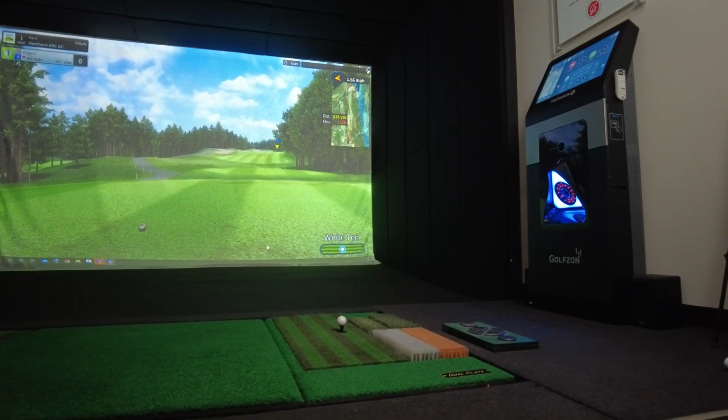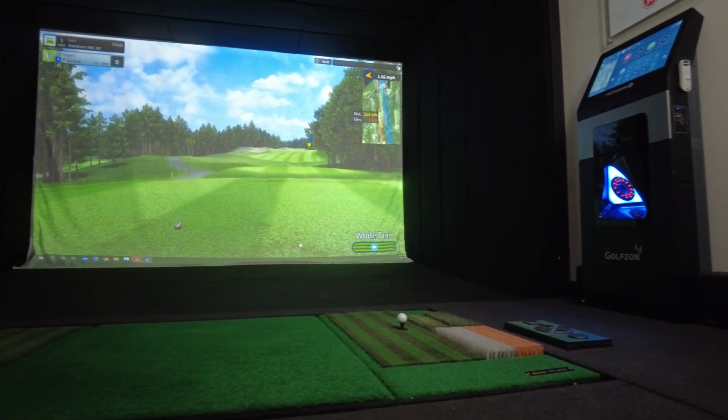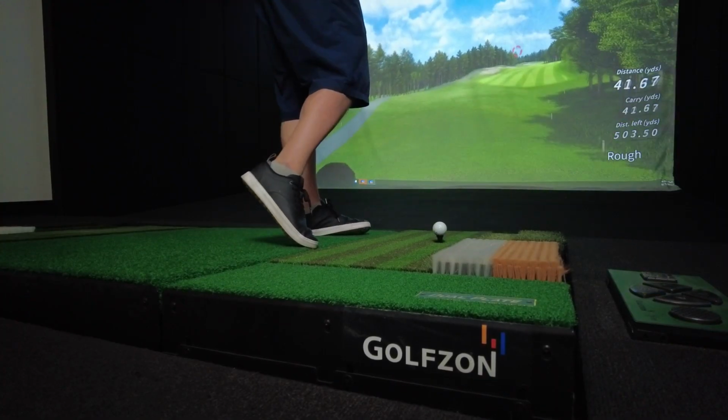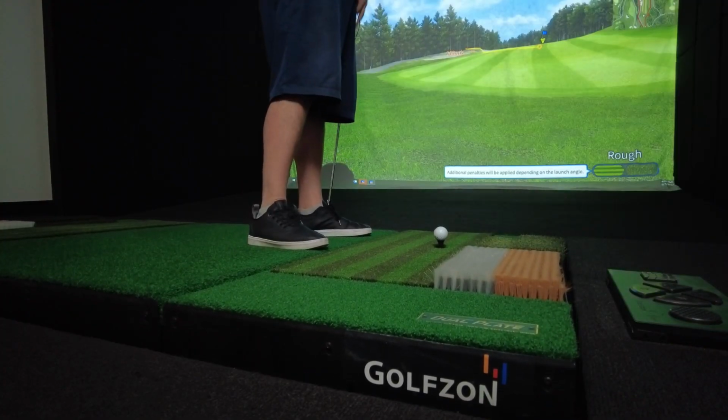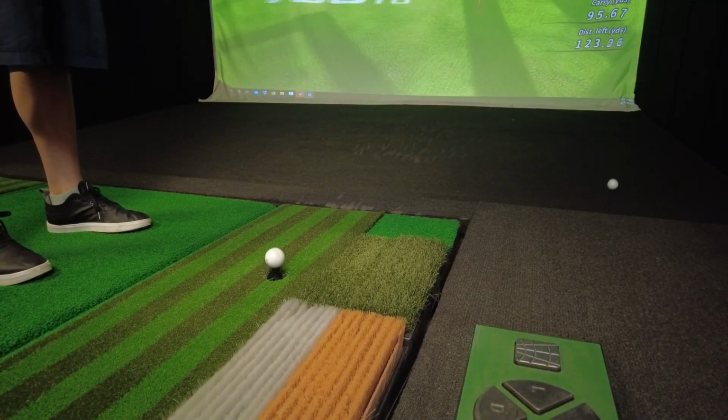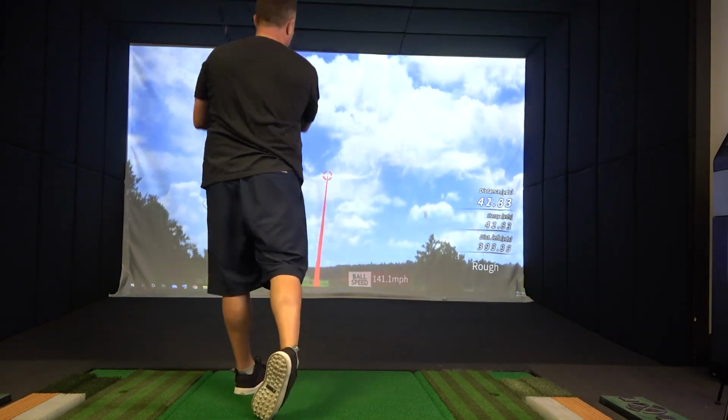So this is the GolfZone TwoVision Golf Simulator. By far one of the coolest golf simulators I have ever seen in my entire life. It has everything from a fully movable floor to different grass and lies. It even has an automatic tee and ball retrieving system. And best of all, it has super realistic graphics.